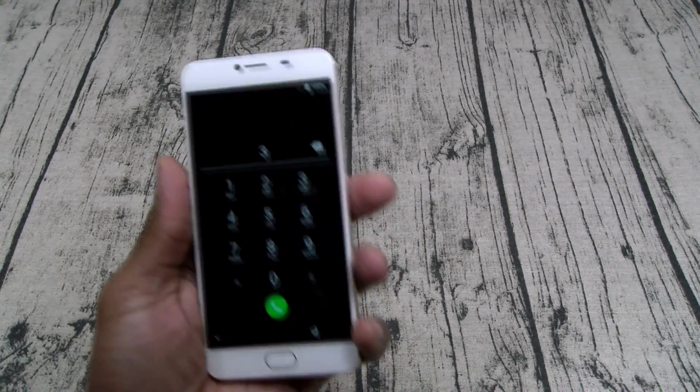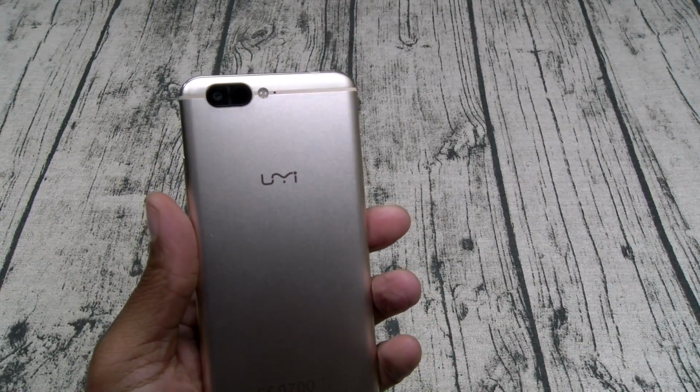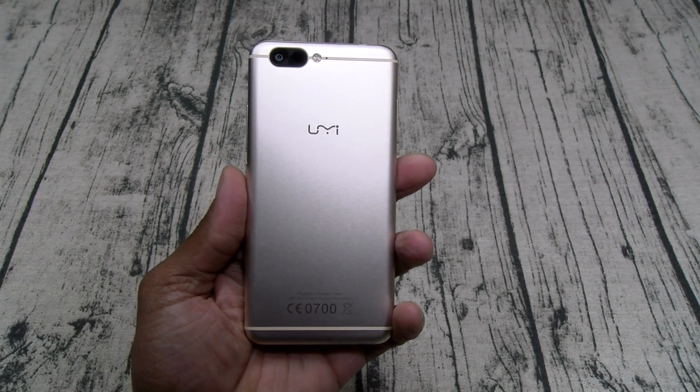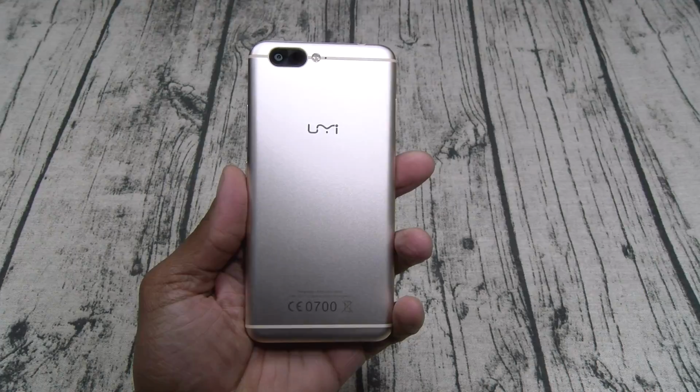Beautiful build quality on this. Nice and lightweight. A little bit on the thick side. I know. Giggity. All right, so let me put my information in real quick, and we'll check out some of the features. Talk amongst yourselves.